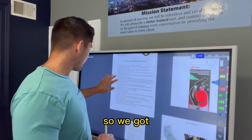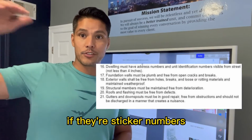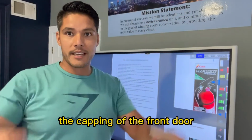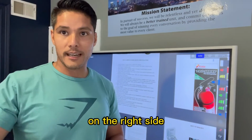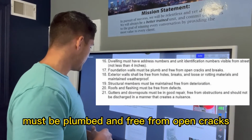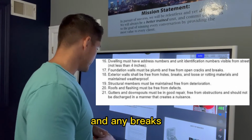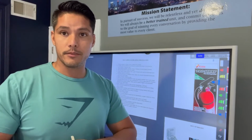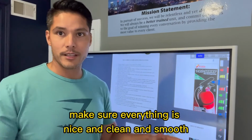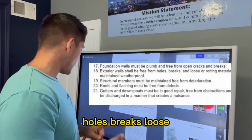Another thing, so we got dwelling must have address numbers on it, and be visible from the street. If they're sticker numbers, if they're installed, I typically put them around the capping of the front door on the right side where the doorbell is. It's the perfect location. The foundation walls must be plumb and free from open cracks and any breaks. It's really just making sure you're doing like the Quikrete and skimming it, make sure everything is nice and clean and smooth. Exterior walls shall be free of holes, breaks, loose, rotten materials.